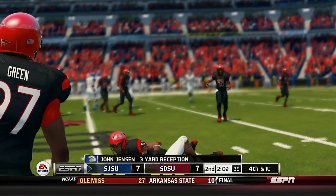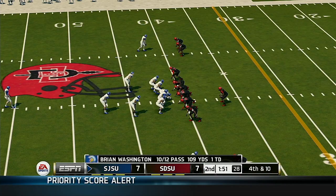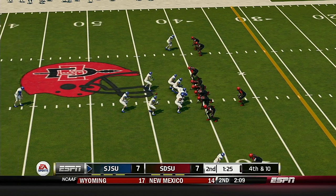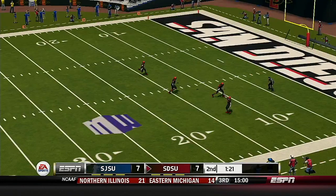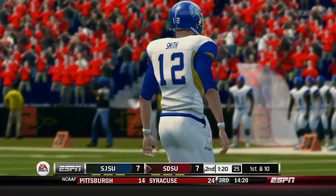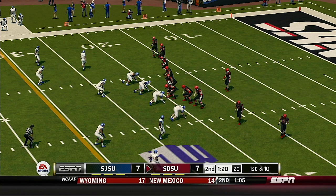Quick out to his receiver. Brought down at about the 41. Smith is the punter. Is into the end zone, and this will be a touchback. This is the point in the game where you don't want to make any mistakes that give the other guys a reason to feel more confident going into halftime.